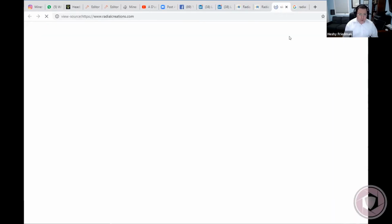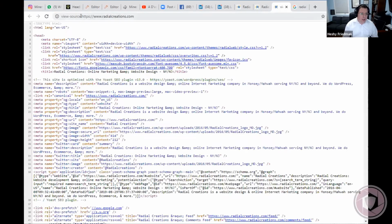So we're going to look at the code of the website. I just did view source. This is going to show me the HTML source of the website. Now, don't get overwhelmed by this. You don't have to understand anything going on here. But what I do want to show you is how I define the title tag, which is right here. This is the title tag of the page.